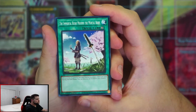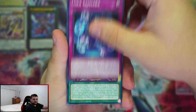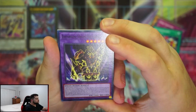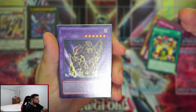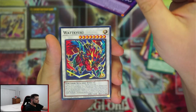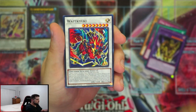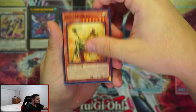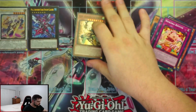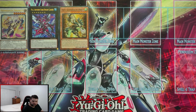All right. Next card we got is the Immortal Ushi Mourns the Mortal Body. Talk about a mouthful. Origami Goddess, Loka Samaraza, Watt Kingdom, Earthbound Servant Gremlina, right? The new fusion Earthbound Immortal cards, the ones that were featured in Yu-Gi-Oh! Arc V. I think it was Arc V? I want to say yes, Arc V. Watt Kyuki, Assist Montes, Repeater, and Hoppy Guidance of Horus. Right, they got the new archetype for Horus cards. I forgot that those were in that.